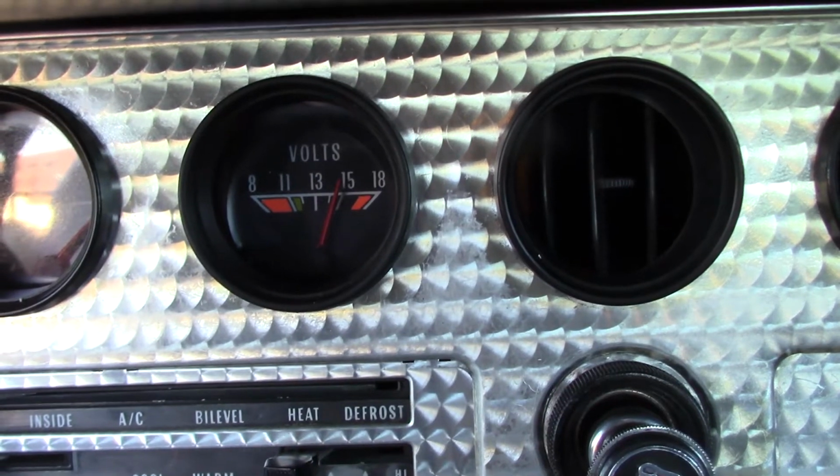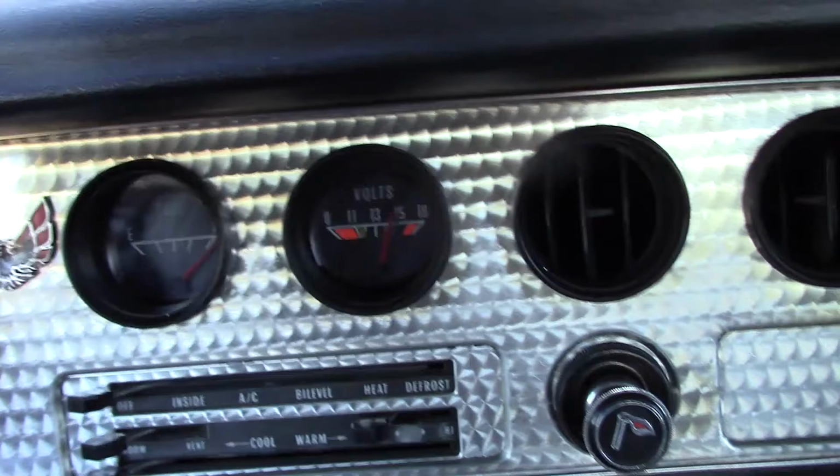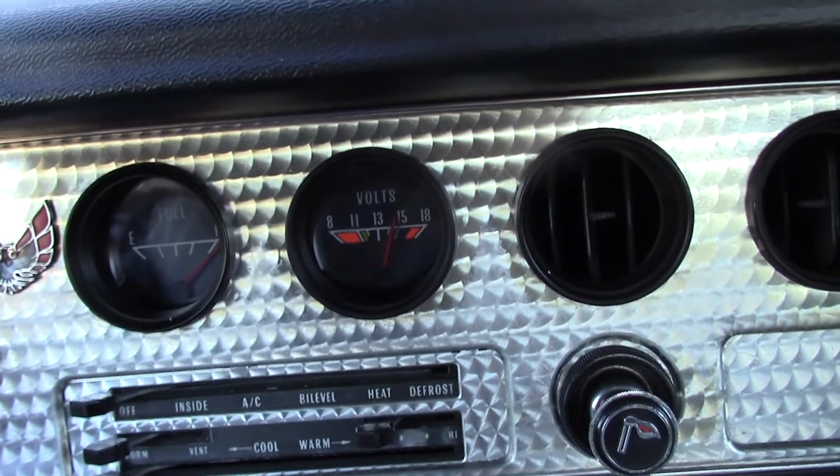Oh yeah. We unhooked the amps just for the rest of this road trip. We don't know if that's burning out these alternators or what.